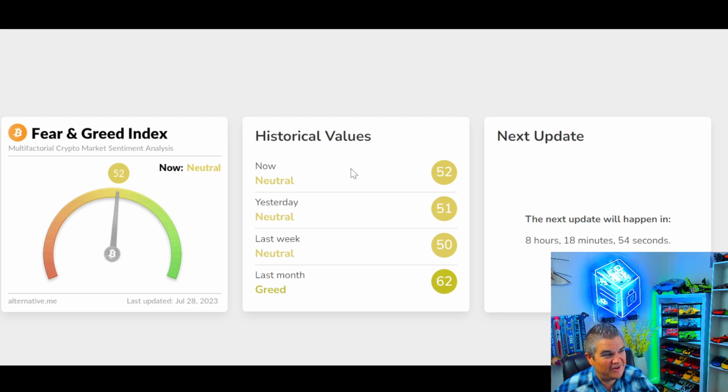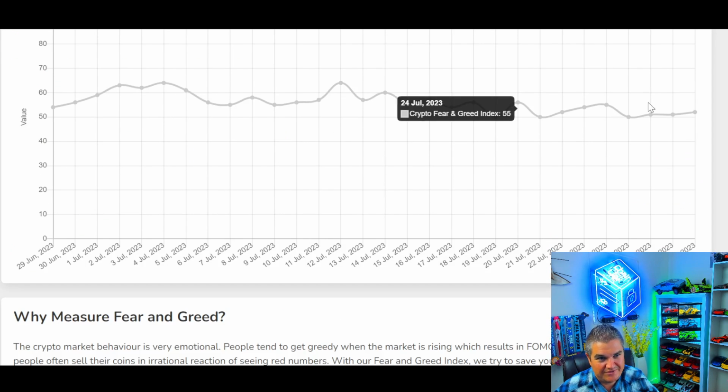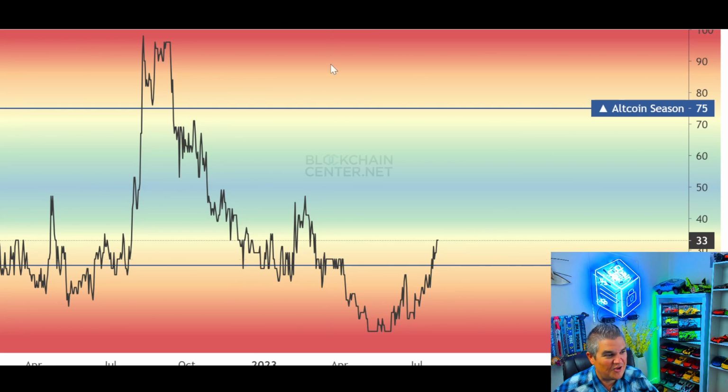Let's get to the crypto fear and greed index. We're still in neutral territory, right? No surprise there. We've just been snaking for 17 years. Altcoin season index, right? Chainlink's included in this. We're at least out of Bitcoin season.